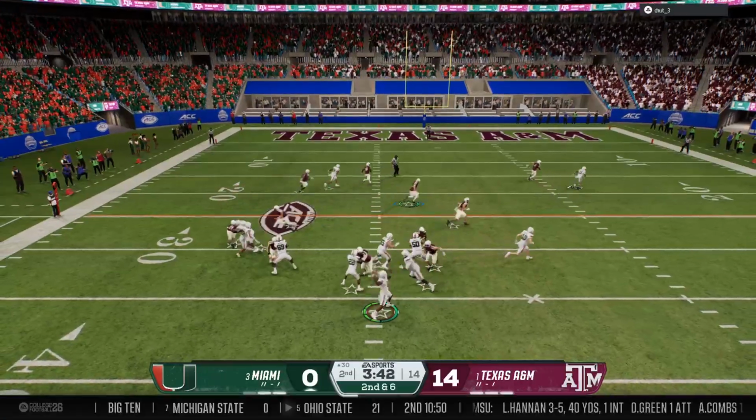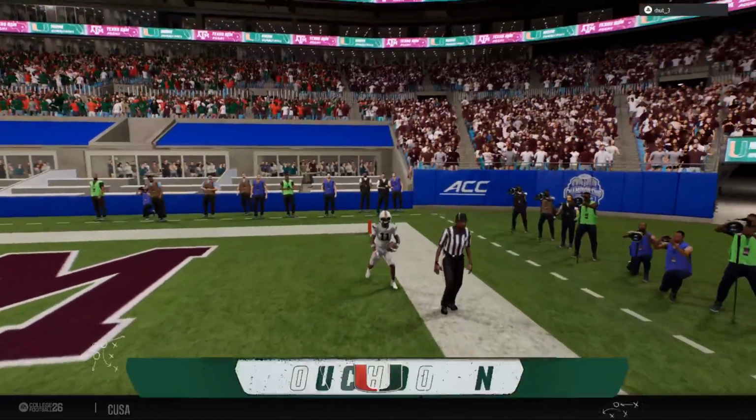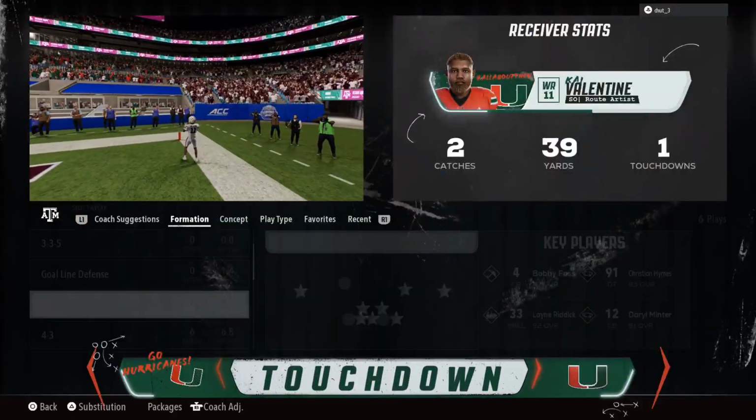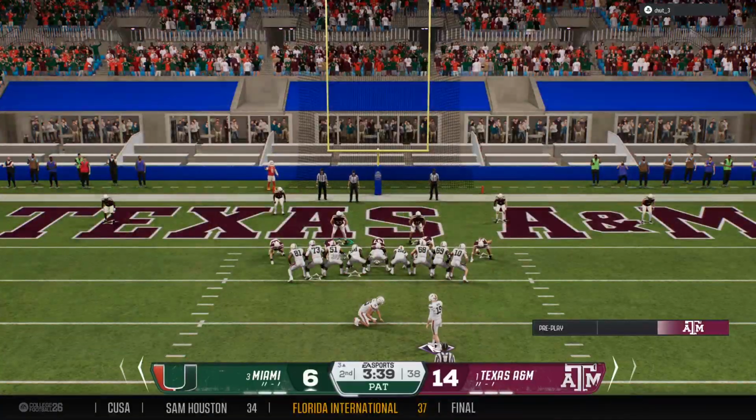Takes off in a bootleg. Fires it to the wideout. Finds a man open on the right side downfield. Touchdown, Hurricanes. No chance to catch him there.